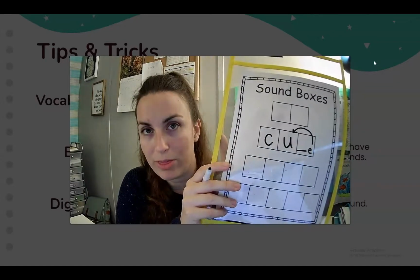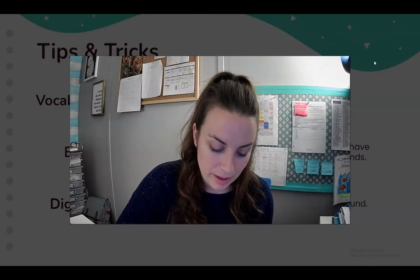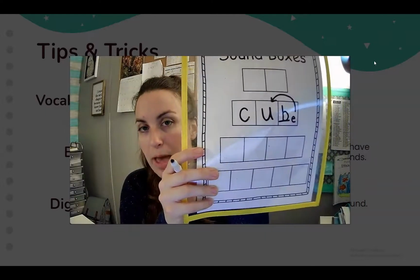Now, we have one more thing to go. We're missing that last final sound. So we would go cube. My last sound is b. I spell it with a B. And there is how you do a magic E word.